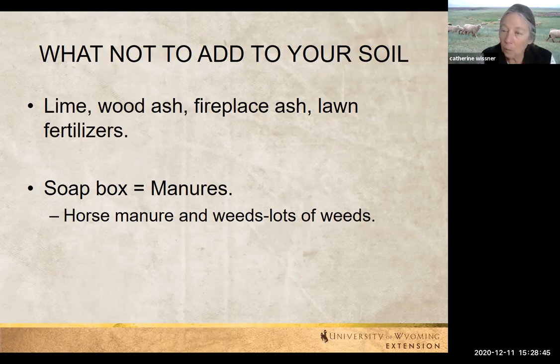So you never want to raise that pH. You always want to try to lower the pH. A vegetable gardener is going to be a crazy person trying to lower that, and that's okay. But you never want to try to raise that pH. And lime, wood ash, fireplace ash will all do that. They'll all just really wreak havoc with your vegetable garden.